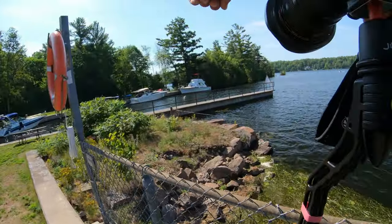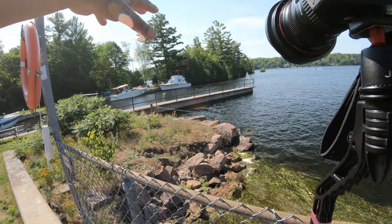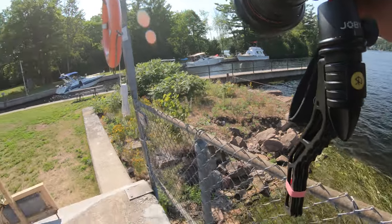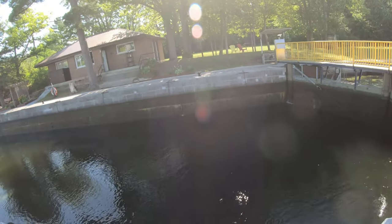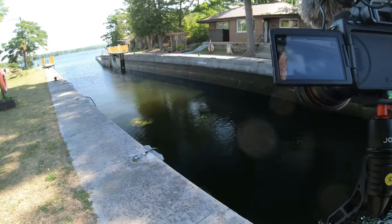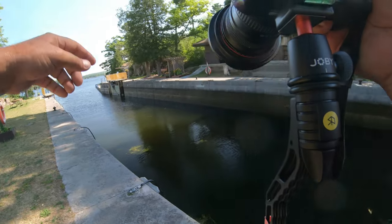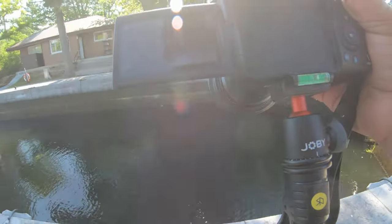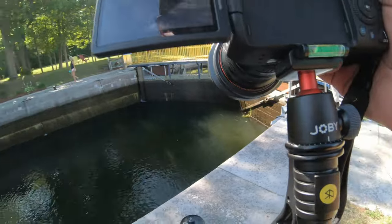On the wall on this side, there's a blue line that runs through. So if you're waiting to go through the locks, you tie up to that line, they know you want to go through the lock. These people have probably been tied up here all night and not planning on going through. So what they do, the boats come in here into the lock area, the gate's closed. They start letting water in through here, brings the water level up. Once it's full, these gates can open and the boats can go through.